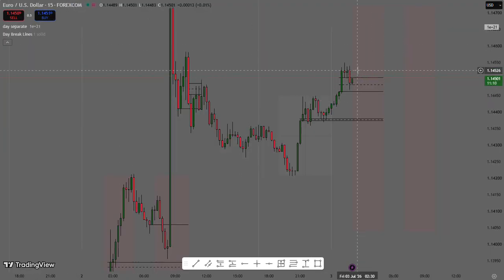If the market closes above this red candle here, then we're not going to wait for the market to come back here. Once it's closed above, we buy. We buy. Put our stop loss below the red candle.